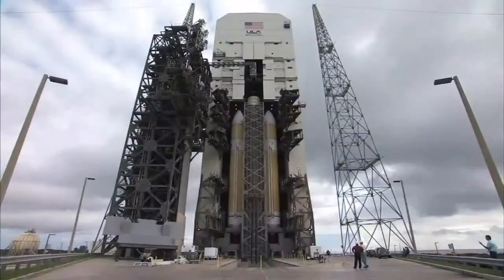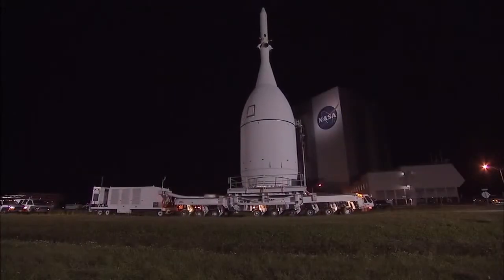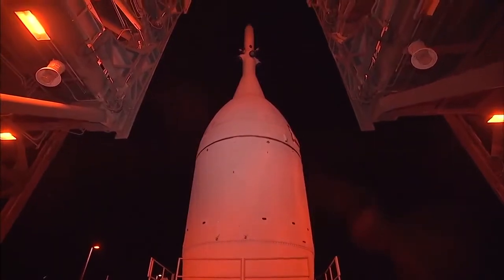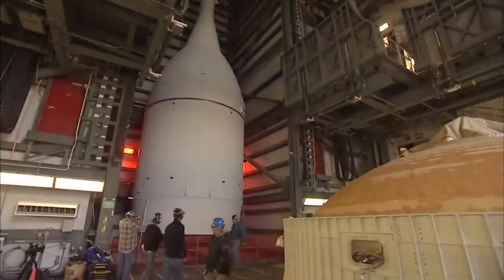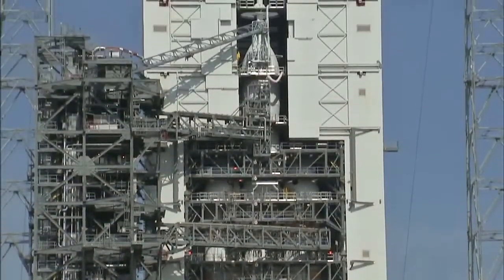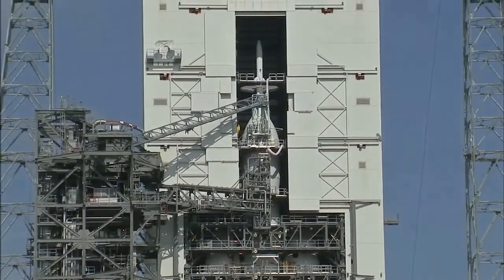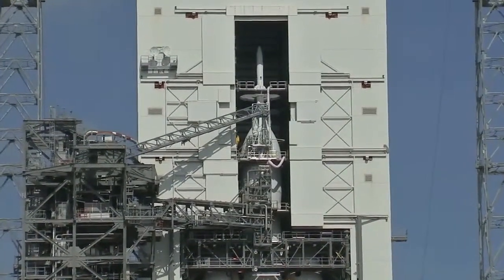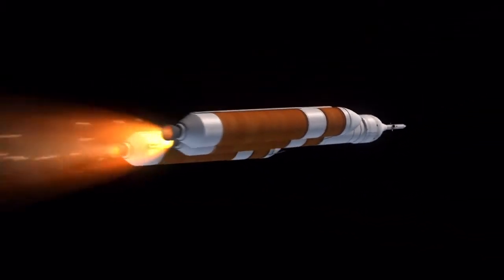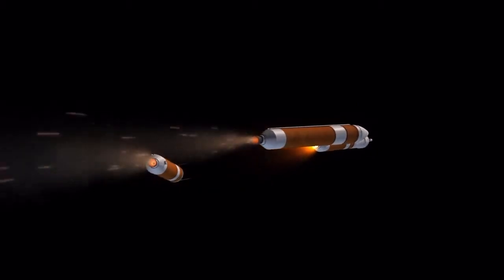Those launch mounts on the very bottom of the rocket are what we're going to launch it off of. Those get attached. You can see here the Orion capsule coming out to the pad. We lift it up into the mobile service tower, and then we stack it on top. Then on Thursday, this is what we're looking to do: put them up in orbit.